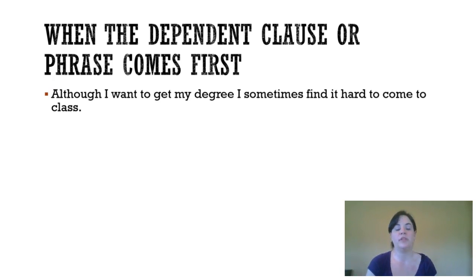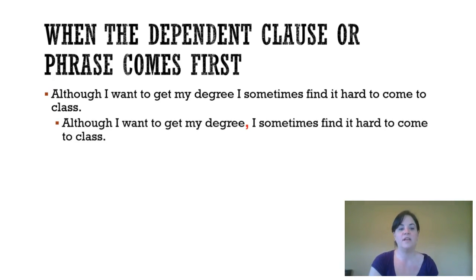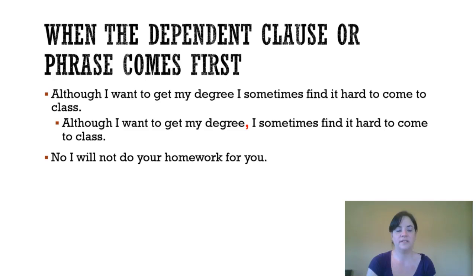As we talked about when we learned about complete sentences and sentence fragments, this does have a subject and a predicate and a verb, but because it starts with the word although, it's not a complete sentence all by itself. So we need to separate it from the rest of the sentence with a comma. The sentence should read, although I want to get my degree, comma, I sometimes find it hard to come to class. Introductory information can also just be a single word, like this.